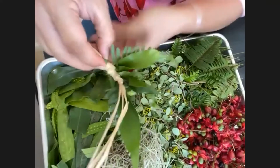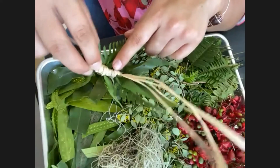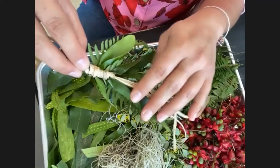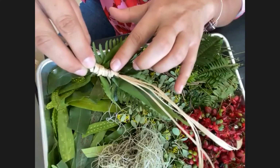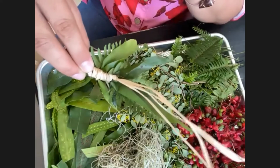So I'm going to flip it over so you guys can see what I'm talking about as I'm wrapping over myself, as well as going down the backbone. This is what the back of the lei should look like. Okay, you're wrapping tightly, and as you're going down the lei, you're going to be wrapping more and more down and keep wrapping as you're going along, okay?